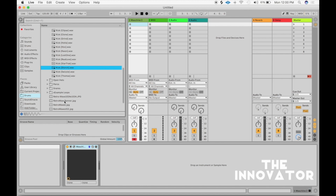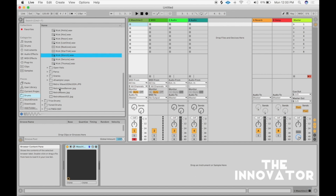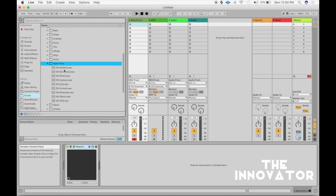I love the roundness that's going on, a lot of punch to it, a lot of things that can really cut through on a lot of different speakers and really just stand out. All right, and then we got some open hats.